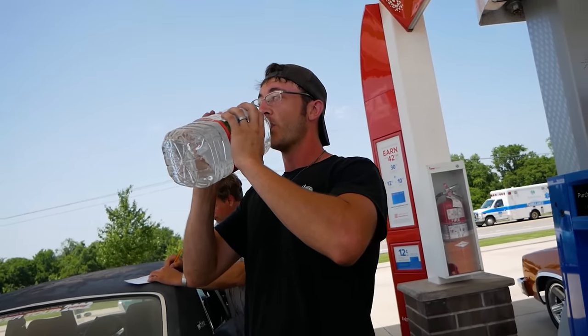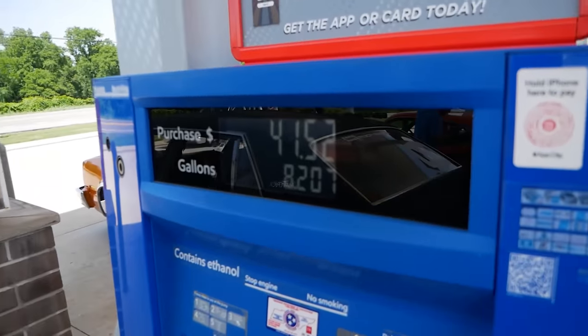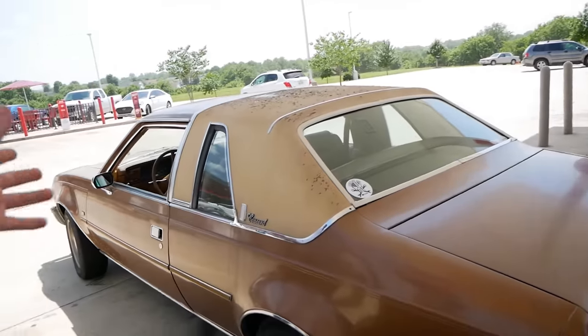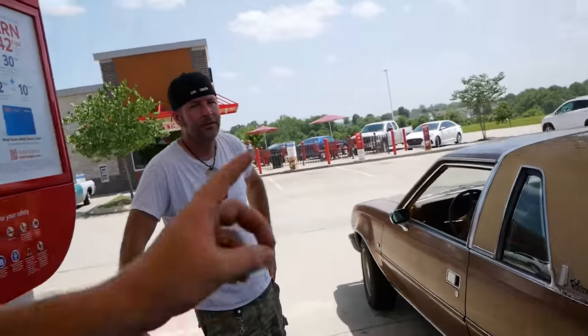Well, I'm gonna put gas in mine and see what I got with the AC on this time. Right, the results for the Concord, 8.2. So if you have 4 gallons, it's 3.94. It's like 20, 21 miles per gallon with the air conditioning on. I'll take that any day of the week.